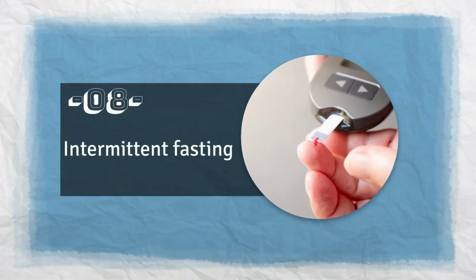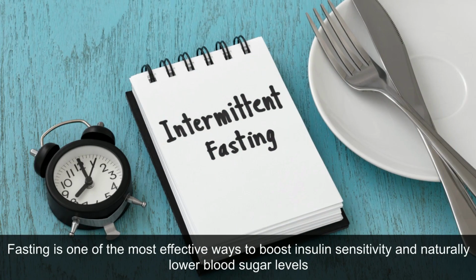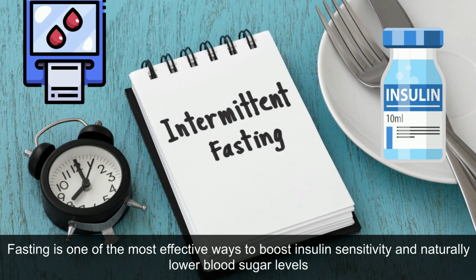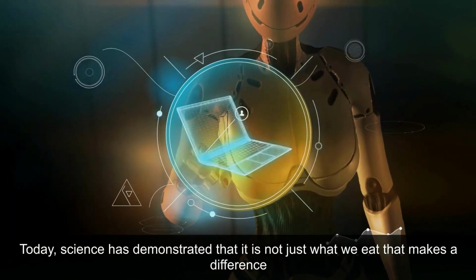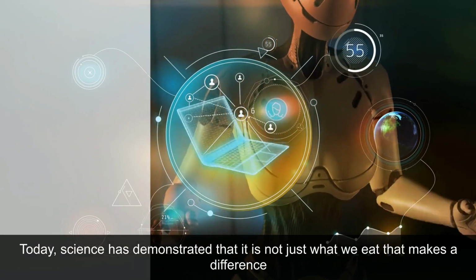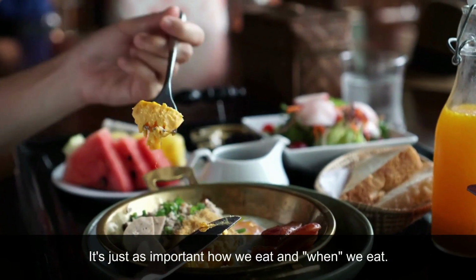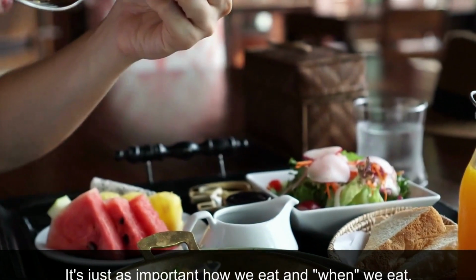8. Intermittent fasting. Fasting is one of the most effective ways to boost insulin sensitivity and naturally lower blood sugar levels. Today's science has demonstrated that it is not just what we eat that makes a difference. It's just as important how we eat and when we eat.